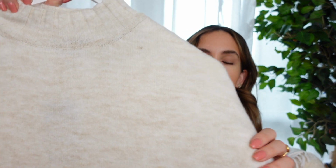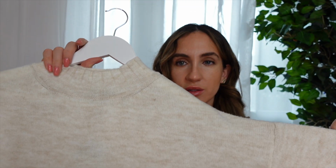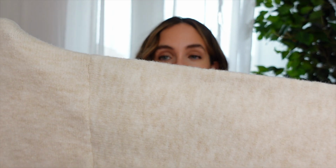I did pick this up in a medium, so if you wanted it to be extra oversized, I think you could afford to go up maybe two sizes. I like that kind of loose-ish fit for dresses like this, otherwise it can be a little bit too drowning, so I went for a medium instead of a large. But I think depending on the style that you want, you could definitely make it work with a large as well. And I just love the color of this as well. It's a cream color, but it has somewhat of darker parts scattered throughout in the knit. That makes no sense, but it just looks really cute, and I'm a big fan.